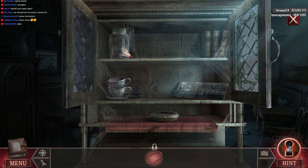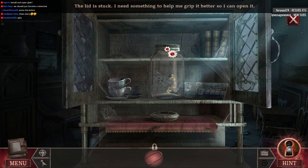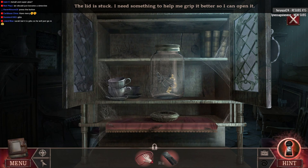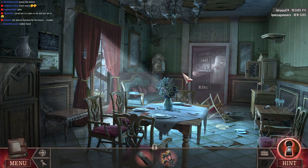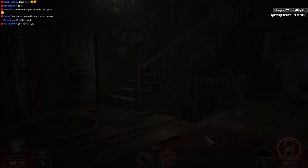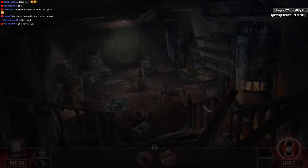There's the washing machine. Really? The lid's stuck? Really? I need something to give me a better grip. How about an elastic band? That's old school right there. I'm not even sure if that works anymore. How many of you have used elastic bands to open jars? Wow. I don't think I've ever done that. Cool. Oh, I am doing good.